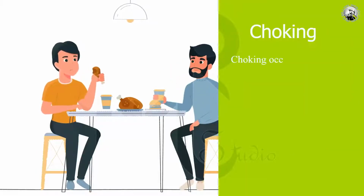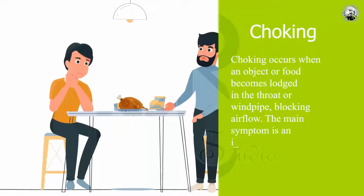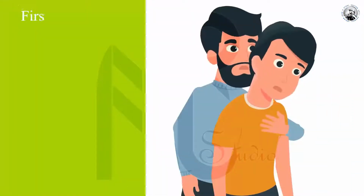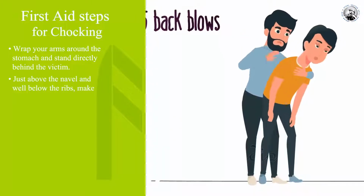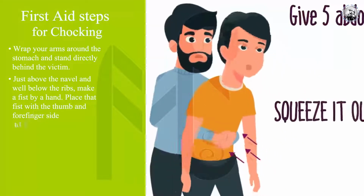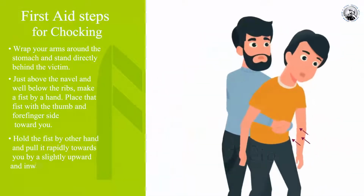Choking. Choking occurs when an object or food becomes lodged in the throat or windpipe, blocking airflow. The main symptom is an inability to breathe or talk. This may accompany coughing. First aid for choking. Wrap your arms around the stomach and stand directly behind the victim. Just above the navel and well below the ribs, make a fist with one hand. Place the fist with the thumb and forefinger side towards you. Hold the fist with your other hand and pull it rapidly towards you with a slightly upward and inward thrust.